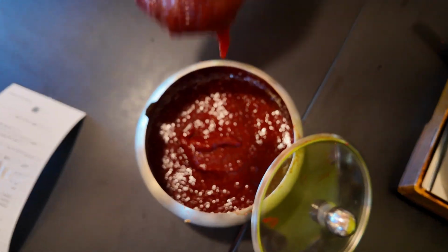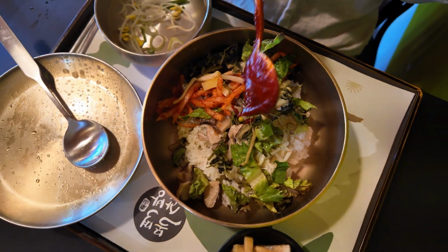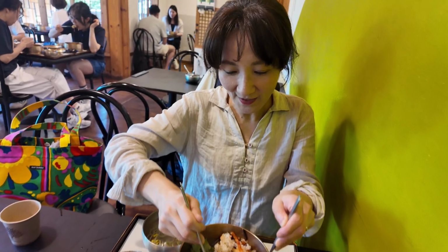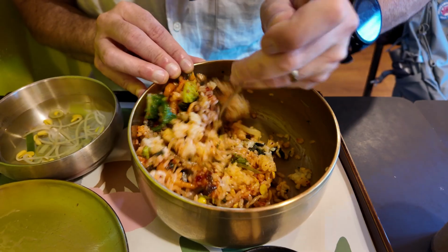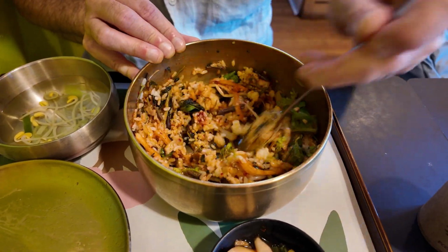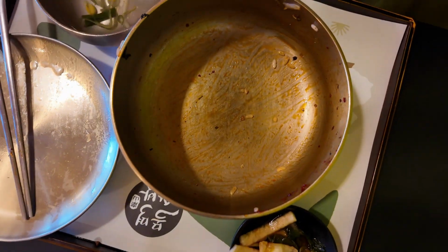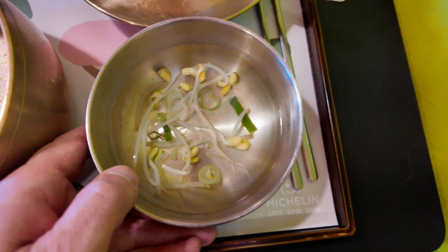Just 1 scoop of red pepper paste, or gochujang, is all you need. Mix it until all the rice is light orange pinkish color, and voila! You have one of Korea's most well-known and beloved dishes. There's also a bulgogi beef version if you want more than just the veggies. When you're done, wash it down with some cool, refreshing bean sprout soup.